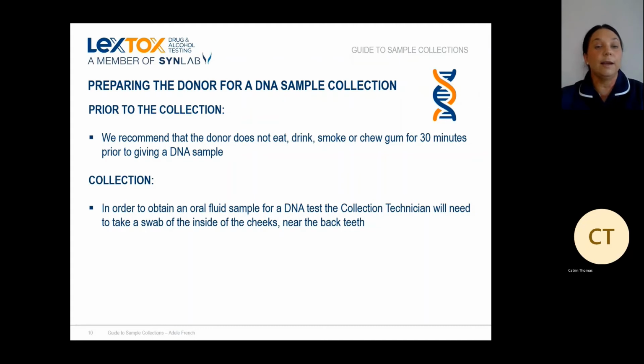So in order to take the sample from the donor, we need to obtain an oral fluid sample for DNA. Our collection technicians would need to take a swab of the inside of the cheeks, just up near the back of the teeth. It's a very quick and simple process.